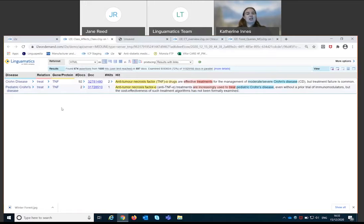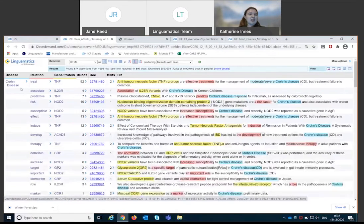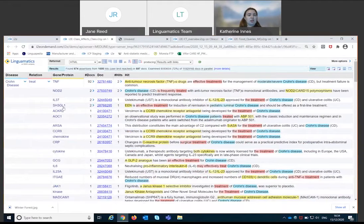Now this is a clustered and normalized results table, and that means that we're clustering based on our left-hand column moving through to our right-hand column. And this makes it easy to explore the data by expanding columns out. So for example, if I expand on Crohn's disease here, you can see all the different relationship types. Moving on to the proteins, and again, if I expand on treat, I see all the different proteins that have a treat relationship with Crohn's disease.